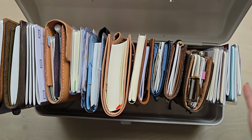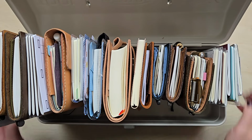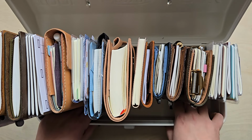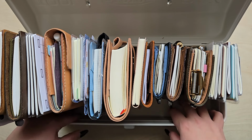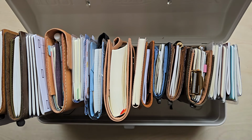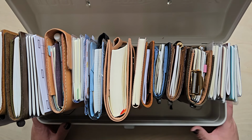Anyway, this is what it looks like when it's fully packed. You can see how much stuff it holds, but obviously it can hold pretty much anything else that you'd want to fit in here too. So just so you have an idea, but yes, definitely recommended, the Toyo Camber-top 350Y steel toolbox. Super useful, and it makes everything look really pretty.